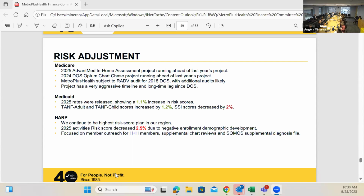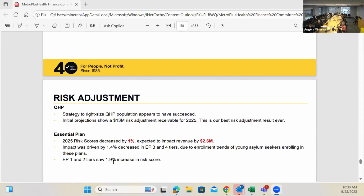Medicaid and HARP, there's not a lot of news here. We've previously discussed the rates that came out in April, a slight increase in Medicaid driven by TANF, and then a decrease in HARP, but we are still the leading risk score in our region. Next slide, please.